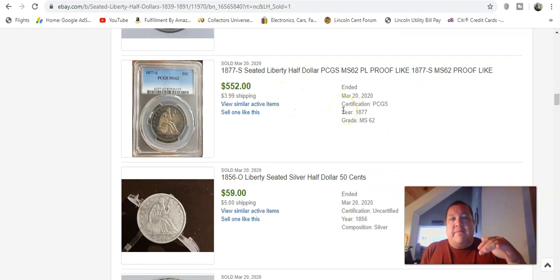So any sort of earlier proof coinage during the seated era, which typically would fall like 1840 to 1891, all right, these are coins that are safe buys. The proof coins, some of them, if you get too high in grade, can become really cumbersome and expensive. I would probably stay away from coins like that. The general business strike coins is, I would say, where the sweet spot lies for seated coins.